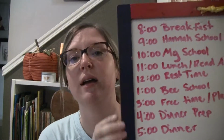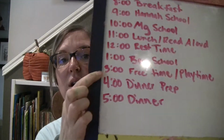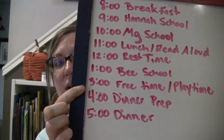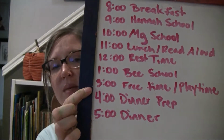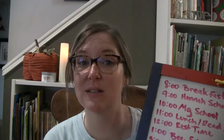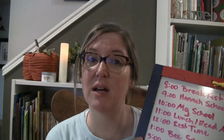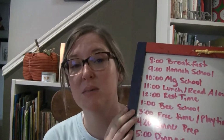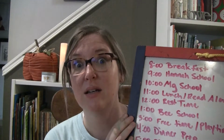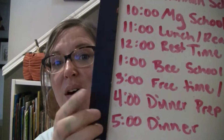After school with her is always our free time, playtime again. We go outside. I tend to just go out with them because I notice I just need some fresh air. Us mamas, we need fresh air too. I think it's easy to get in the rut of just sitting in the house on our phones when they have free time, but sometimes it's nice to get outside and get that vitamin D, or just get the fresh air. So I'll go out then too.